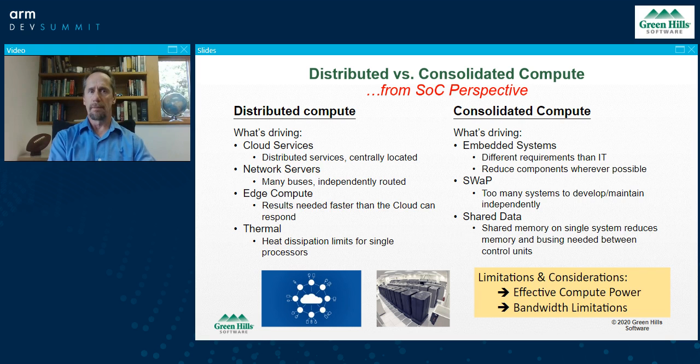However, when migrating to these multi-core compute systems, there are limitations and considerations that must be tended to. The effective compute power is likely not going to equate to the number of cores in the system due to limitations in parallelization and sequential compute functions. And bandwidth considerations must be taken to address memory and bus contention as multiple initiators all try to access the same resources.